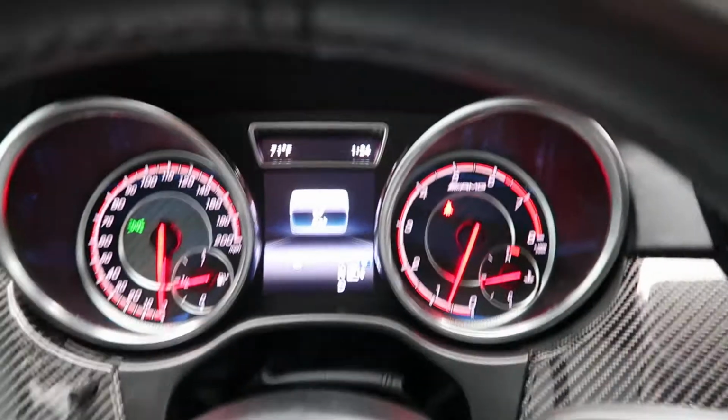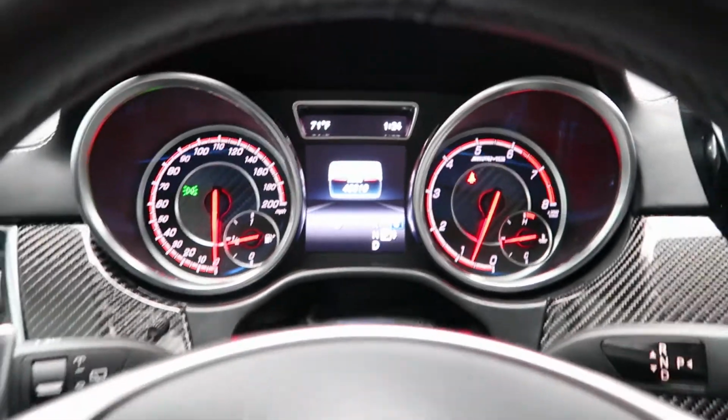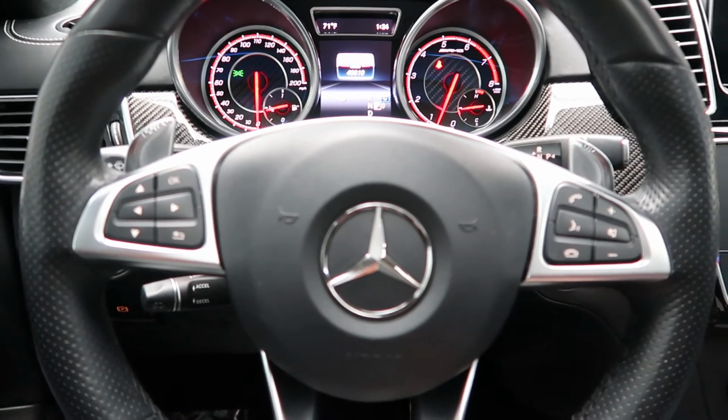This GLE has 40,810 miles, Carfax and service records available online. If you'd like to view more photos of this GLE 63S, check out feldmanimports.com.